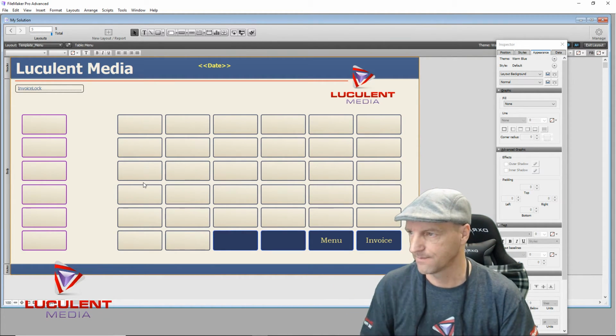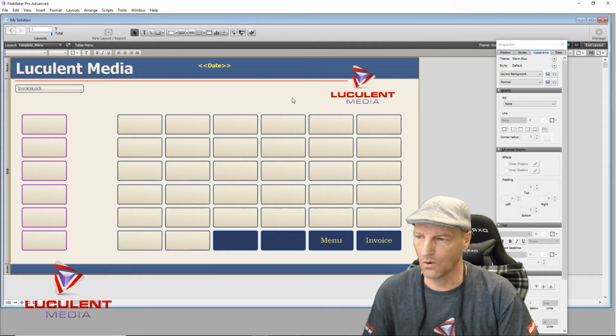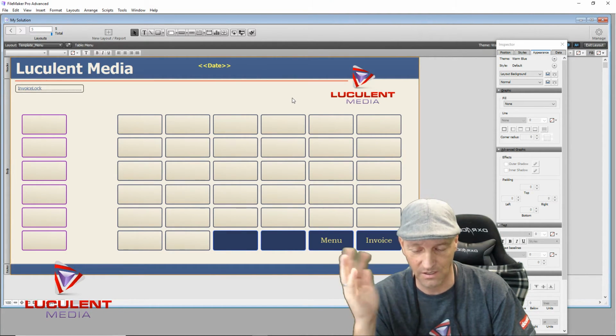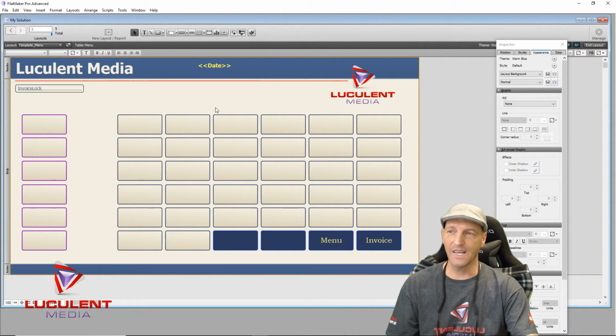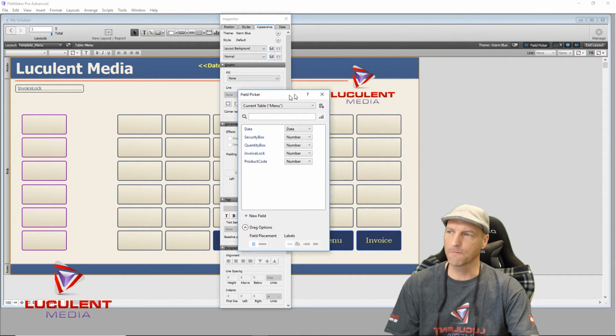Now, if you wanted to, you could add boxes on the top as well. So, if I wanted to switch registers, or I wanted to log in different, or whatever, you can add all kinds of cool things up here as well. We're not going to add any of that stuff up there because we don't need it. But one thing I'm going to do is quick grab my field picker so you guys can see it.